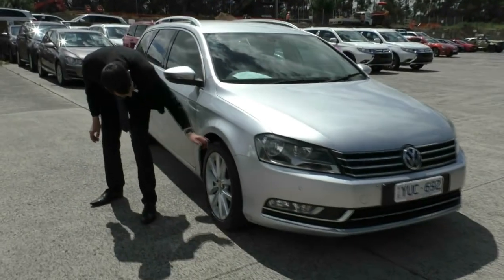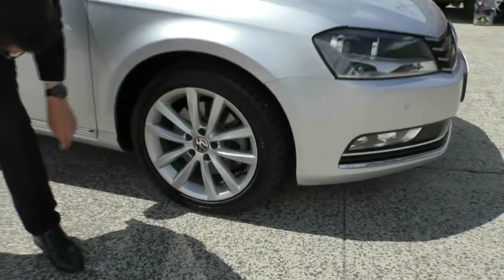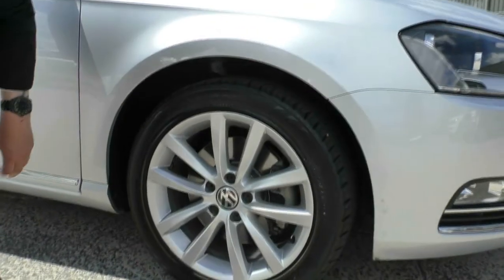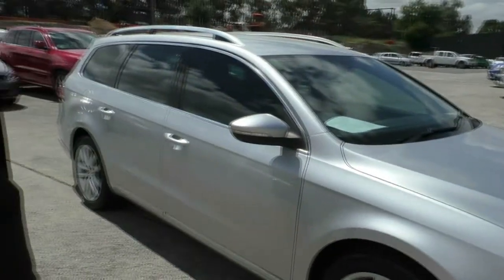Moving now to our front tire. We do have practically brand new tire on here, like really deep tread. I'd argue that is a brand new tire. And on this first alloy rim, there is no scuff mark whatsoever, which is really good to see, and that rim presents very, very well.